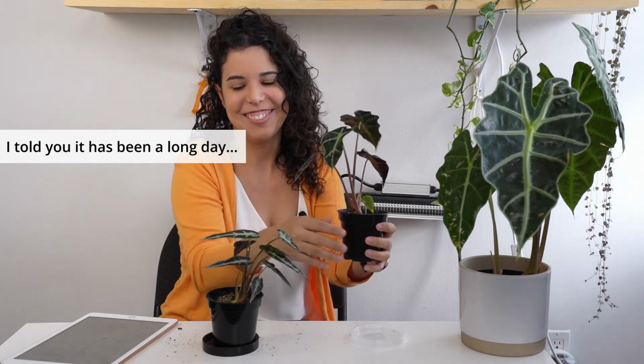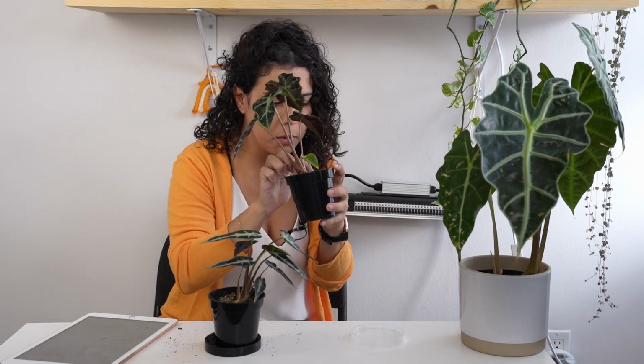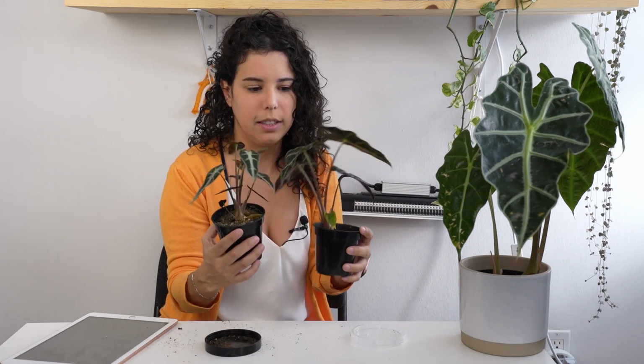So we went ahead. Oh, there's a little tuber here. Sorry, distracted. We went ahead and we bought a baby Alocasia Polly so you can actually see the difference.